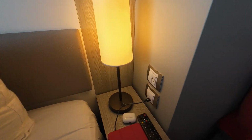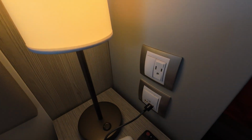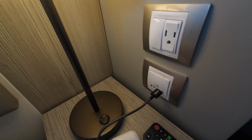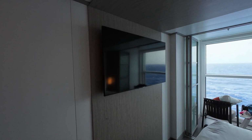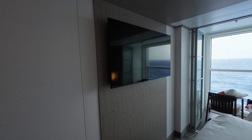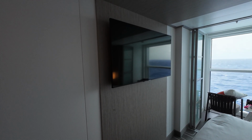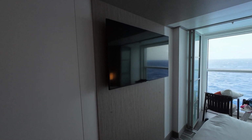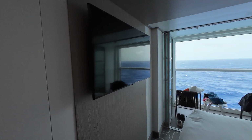And then next to it, you have an outlet, US outlet, light switch, and 2 USB-A charging ports. You also have the TV right across from the bed. They do have some live TV stations. They have some movies that are apparently free to rent, but they're not really good movies. You have a choice of maybe 10 to 15, and they're not any current movies or anything.